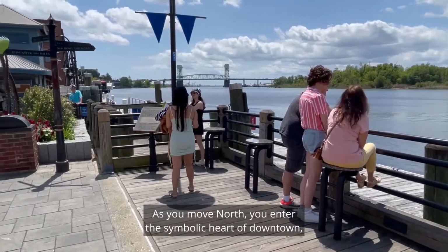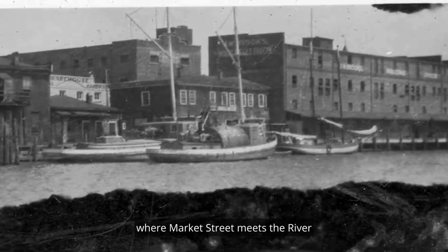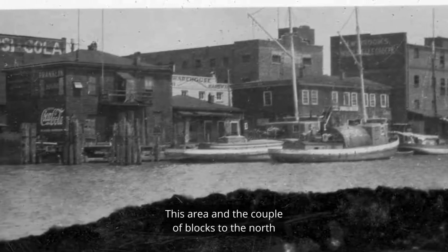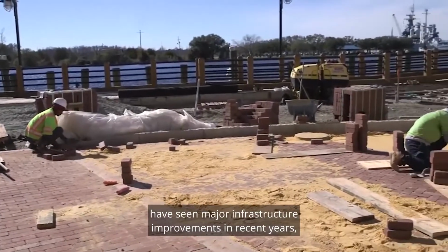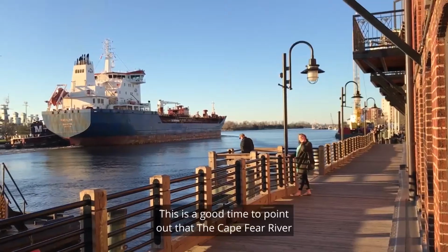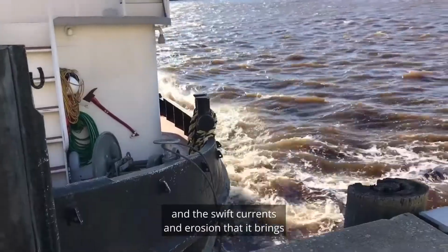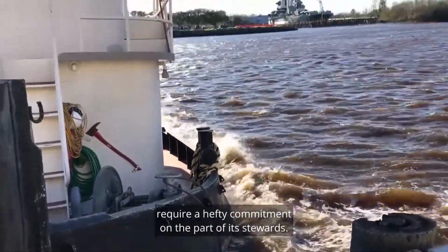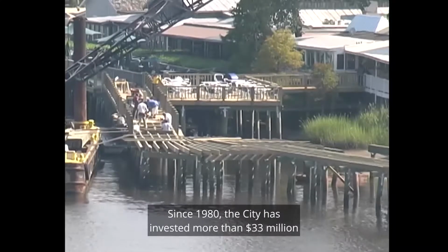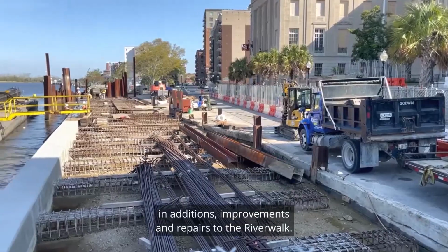As you move north, you enter the symbolic heart of downtown, the original commercial shipping hub of Wilmington, where Market Street meets the river and Water Street Park begins. This area and the couple of blocks to the north have seen major infrastructure improvements in recent years, some of which are still underway. This is a good time to point out that the Cape Fear River is a deep water working river, and the swift currents and erosion that it brings require a hefty commitment on the part of its stewards. Since 1980, the city has invested more than $33 million in additions, improvements, and repairs to the Riverwalk.